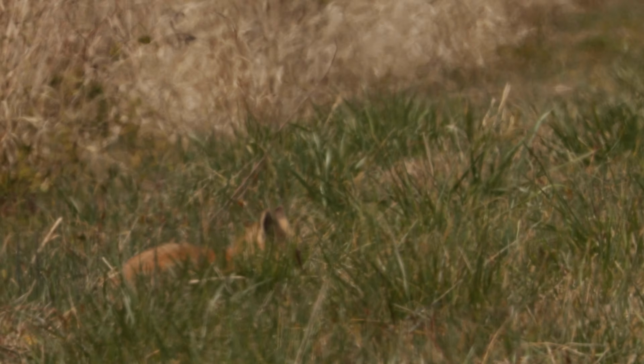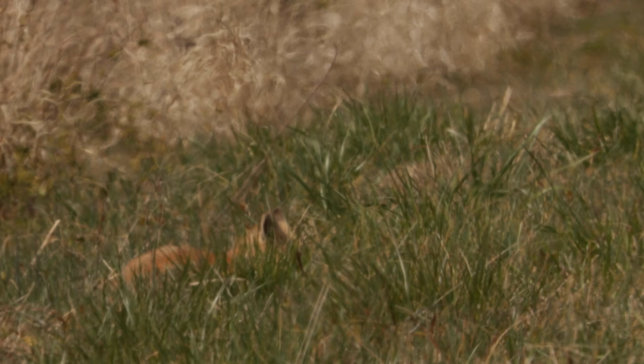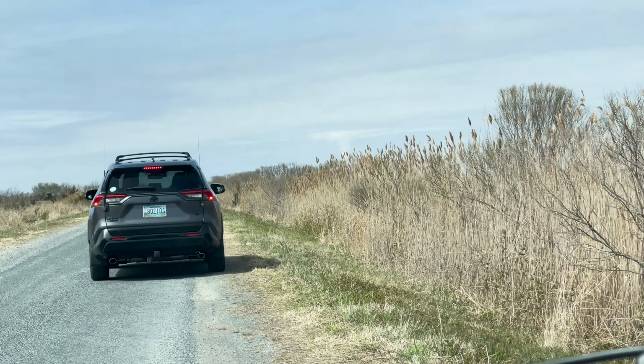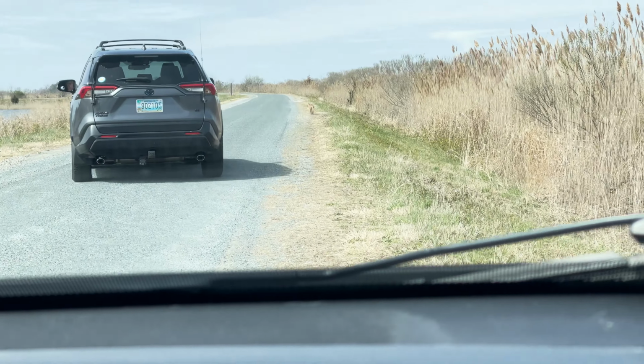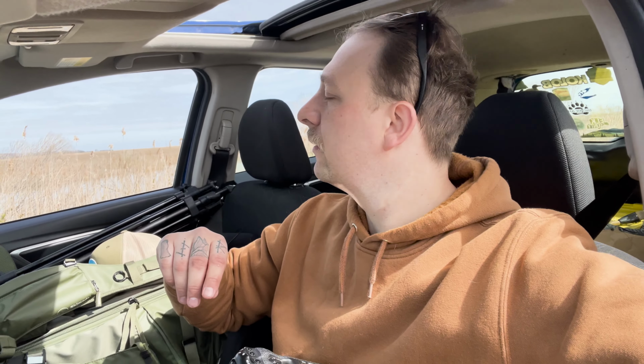I'm trying to be super stealthy right now because there's a fox sleeping in the grass. Oh, and it's running. It ran into the cattails, so I pulled over, turned my car off, and I'm gonna wait and see if it pops back up and we can get a photo of it.